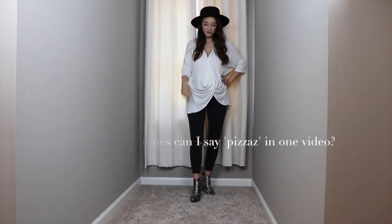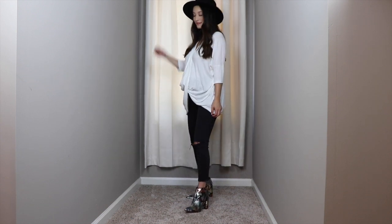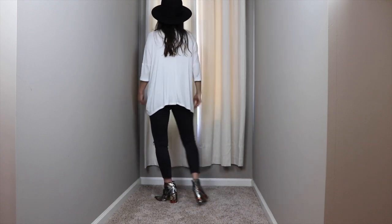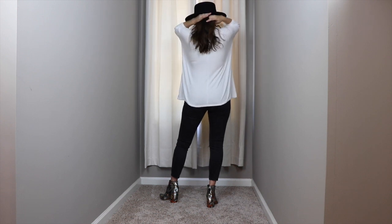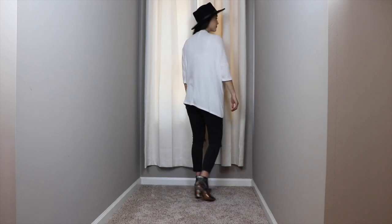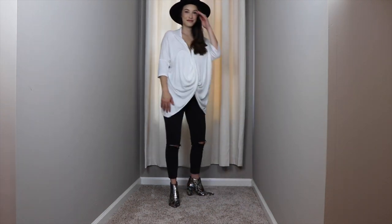And if you're not into the monochromatic look and you want something a little bit different, I would still stick with something very simple because it is a pattern and it's kind of a loud pattern. And I paired it with this white wrap front thermal that is very drapey in the back as well as the front, has lots of movement, and that same black felt.